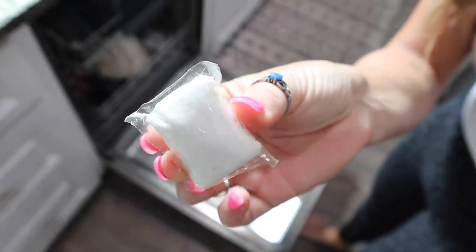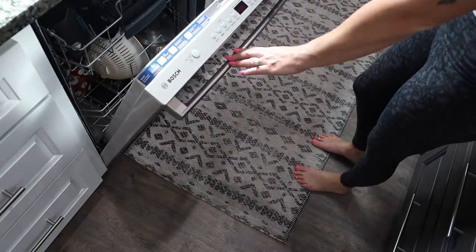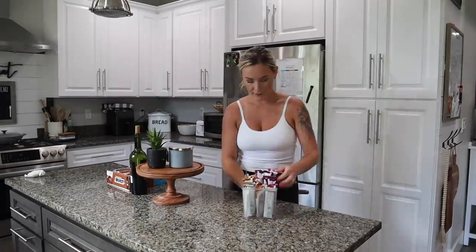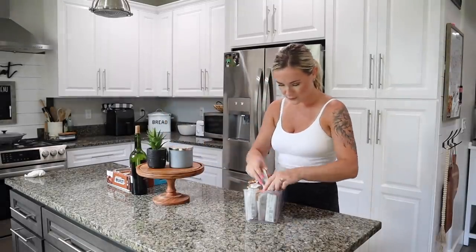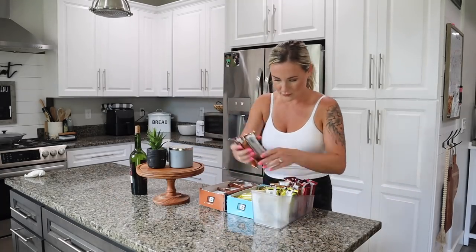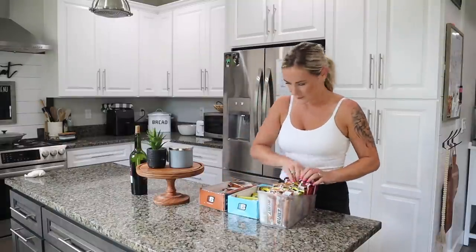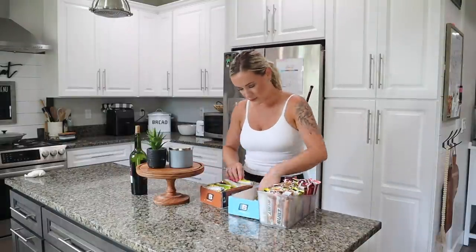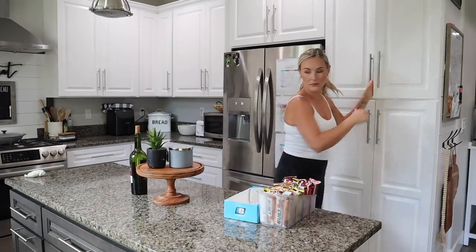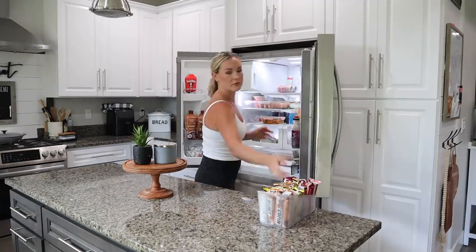All right, now I'm getting the dishwasher started, and then I had some new Built Bars sitting on the counter that just came in the mail, so I'm gonna get some of those put into my little organizer that I keep in the fridge. I'm also gonna stock up my sparkling water that I keep in the fridge, and then also some bottled water, just get things restocked, put back where they need to go, and then we are gonna get to work on wiping things down in the whole kitchen.